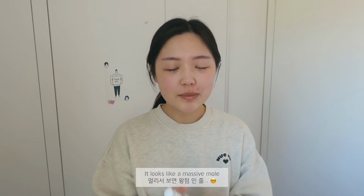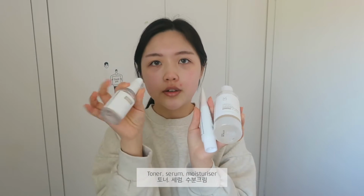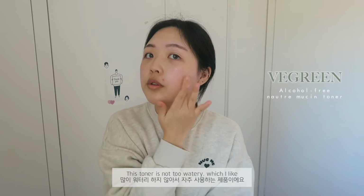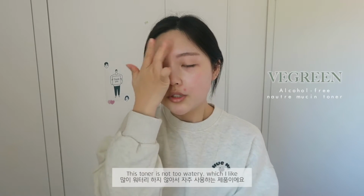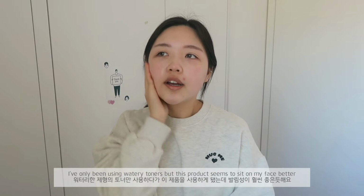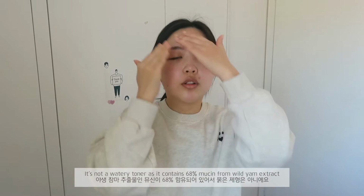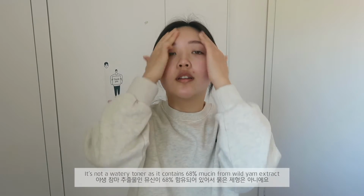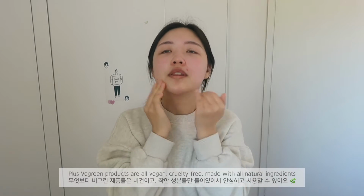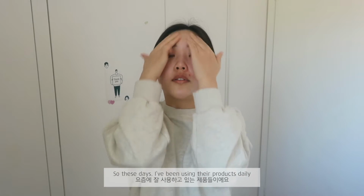Oh my god. So I'm gonna be using these three skincare products today: the toner, serum, and the moisturizer. Be Green Alcohol Free Nature Toner. This one isn't too watery, which I kind of like actually. Like, I've only been using watery toners, but this one, it kind of sits on your face better, and it also hydrates a lot faster onto your skin than other toners that I've used. Plus, it's vegan, made with natural ingredients, so I've just been using it every day.